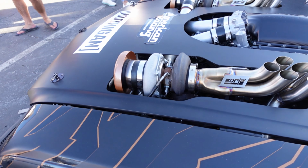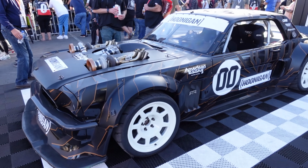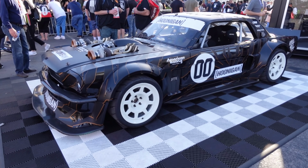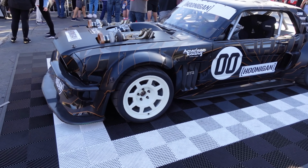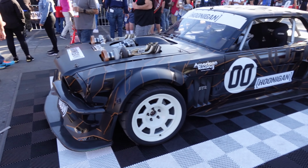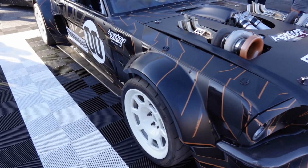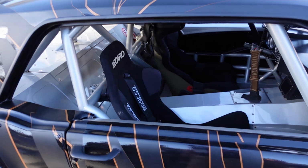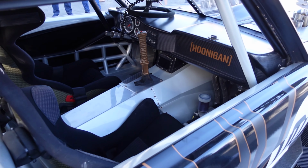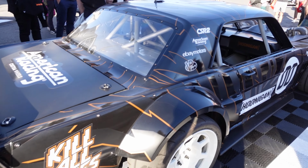That is amazing. Obviously the exhaust of the turbo sticking out of the hood. Man, this is crazy. In person, you see it in videos, you see it in pictures, but you can't really describe what it actually looks like. Look at that. Ken Block was definitely one of a kind, and his ideas are insane. And seeing them actually brought to life is just unreal.